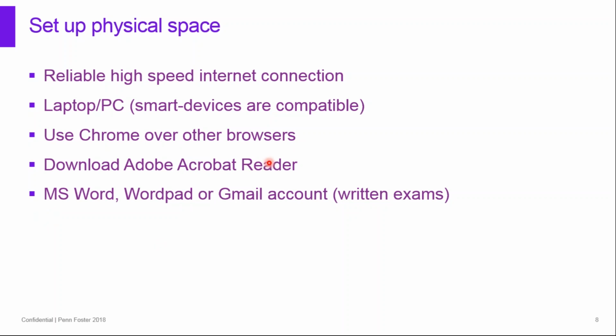For writing exams, make sure that you have any of those three word processing programs: Microsoft Word, WordPad, or Google Documents from a Gmail account. If you have a Gmail account, you have access to a free word processing program that Google calls Google Docs. And that would be another option only for written exams.